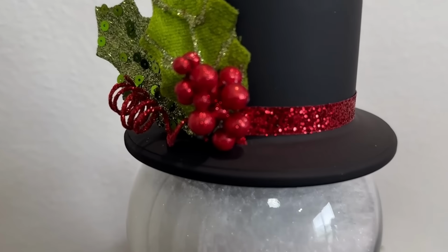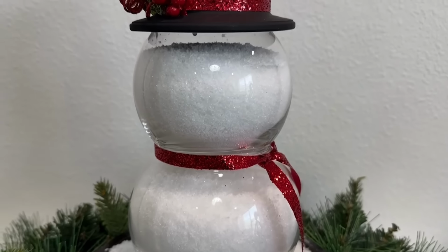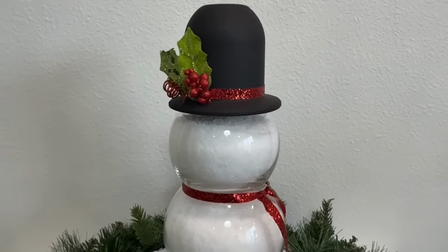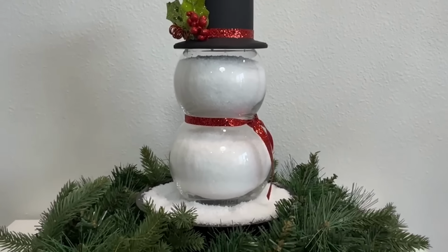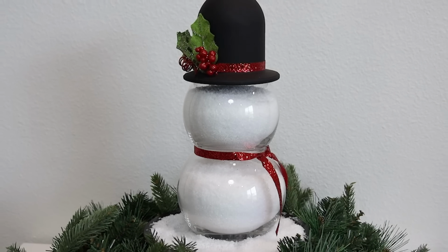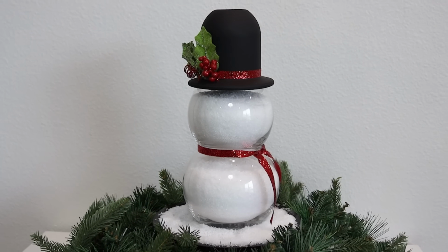Now you could add googly eyes, you could add a little nose, you could really hand this up. But I liked the simplicity of it just as is. And I think this is so adorable. This is something that you could do really fast. I think it would be a cute gift idea, a cute decor thing. I had so much fun doing it. It's a little kitschy and not something I normally would do, but I loved it. And I thought it was so cute, and I hope that you love that too.